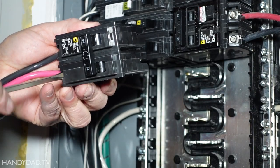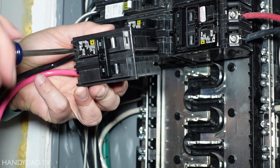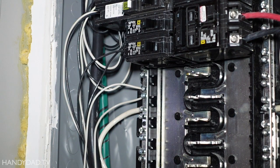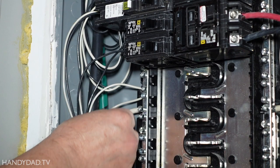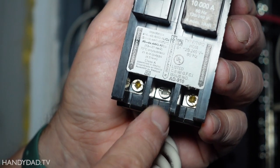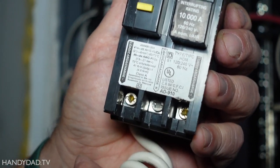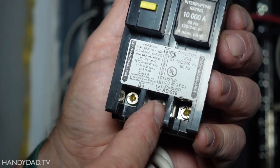Now what I'm going to do is take off the black and the red from the breaker. Okay, those are those two wires. And then I need to take the white one off of here too. If you have a three-conductor outlet like I do, the white one will go here. That's the neutral. And the two hot ones, the black and the red, will go here. If you only have a black and a white, they will go here, and you won't use this one in the middle.